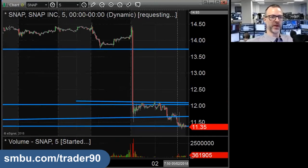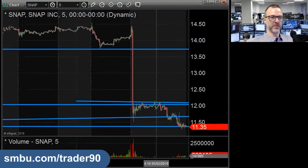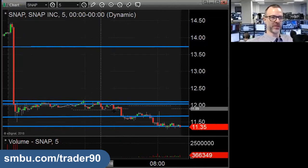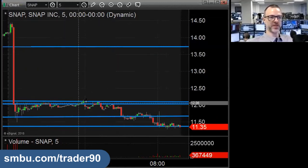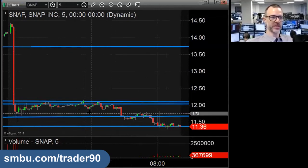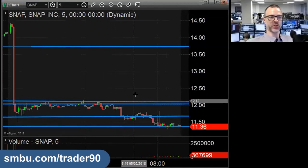So let's see what it's doing. I know in the after hours, guys were shorting it as it popped back up here to 12. You can see, in these situations, when you have a down move like this, and it pops and you short it, and then it closes, the next morning, if it's below the support from the after hours, your focus is short.